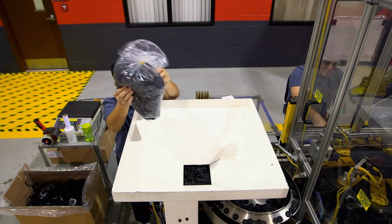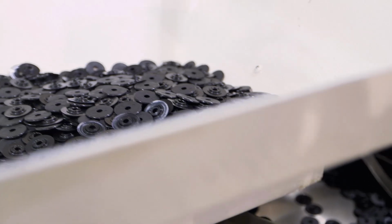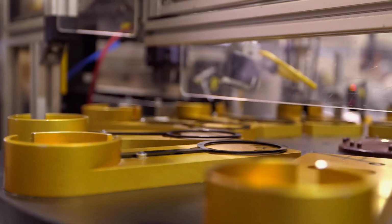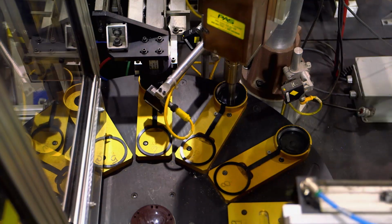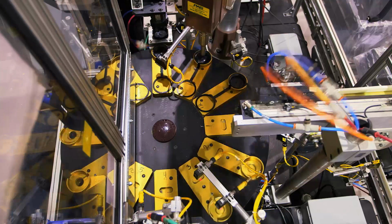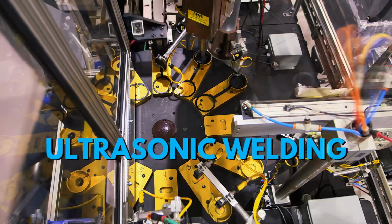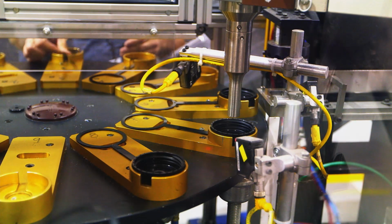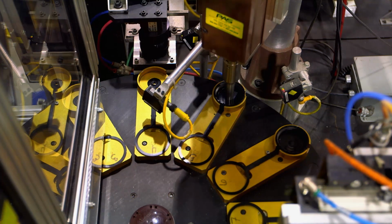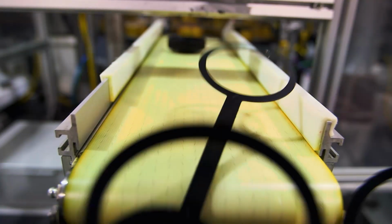The lids and buttons are loaded into these giant funnels. The buttons fall into trays, and a worker adds the strap by hand. Then the machine drops a lid on top, and the three pieces are fused together by a process called ultrasonic welding. Just like rubbing your hands together creates heat, this machine rubs the pieces together so fast that the surface melts, fusing them together.